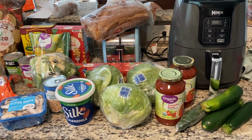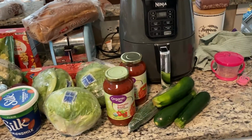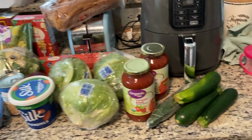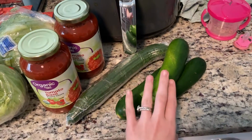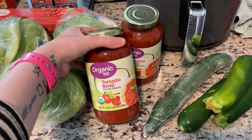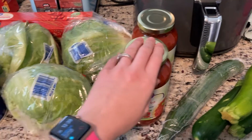Okay, so it is Walmart delivery day. We got our groceries, so I'm just gonna do a grocery haul real quick. The produce and stuff's mixed in with everything, so I'm just gonna go through how it's laid out. We got three zucchinis. We love putting them in stir fries or, I mean, anything. I got a cucumber for salads. I got two of the organic tomato basil pasta sauce. We use it when we make homemade pizza and pasta. I just like having tomato sauce.